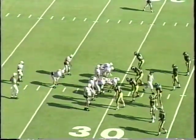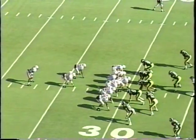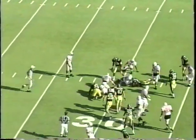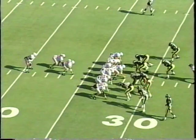1st and 10, 30-yard line. They're 30. Moving left to right, north to south with the wind. Full house backfield. Frazier, the quarterback, looks at 4 down linemen. Option play. Gives to the fullback, and Lewis this time slips. 3rd time we've seen Nebraska history. He's a dandy. Senior out of Kansas.